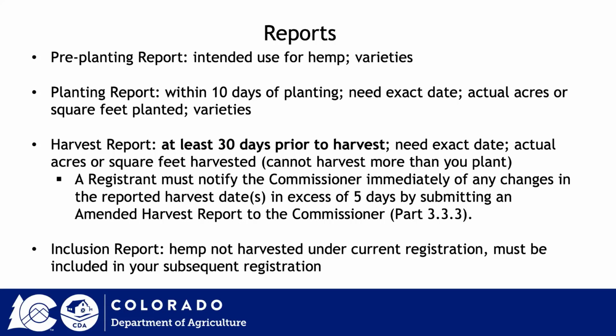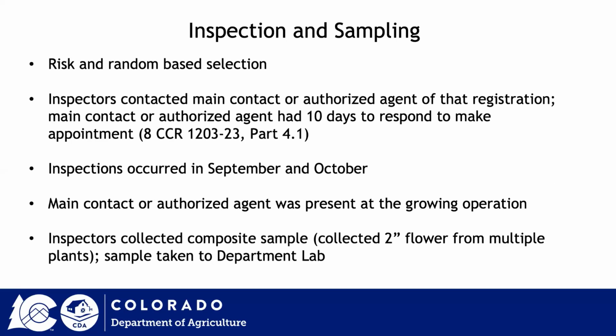30 days of harvesting. We do provide an inclusion report for folks that have a current registration and still have plants in a greenhouse, or volunteers in a field that are renewing a registration. Our inspection and sampling is risk and random based, more or less. Recently we try to randomize the whole population of hemp growers, and also include folks who tested above 0.3% the previous year, just to make sure there's not a trend with the same person. It's largely random, but risk can involve anything from people who cultivated hot hemp in the past to folks that aren't doing their reporting or appear to not be playing by the rules.